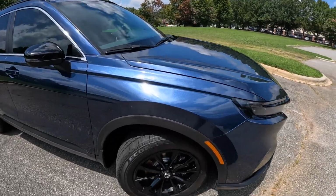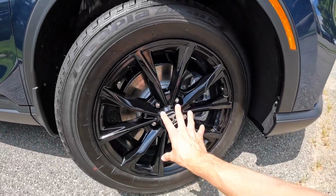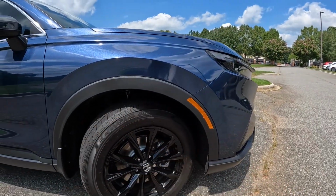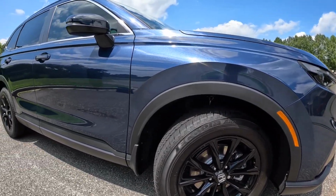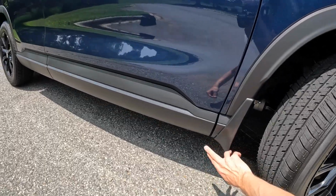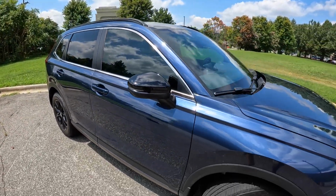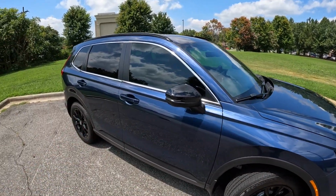And then at the side you're going to get a nice set of gloss black wheels. They're 18-inch diameter with a multi-spoke look. Just a little bit of that plastic carries its way for the fender arch, and you have a sharp body line up here as well. Got a little set of mud flaps and then plastic rocker panels. Nice clean lines for the side and one prominent body line for the whole side profile.